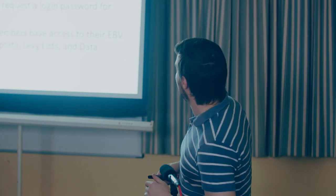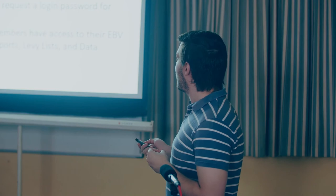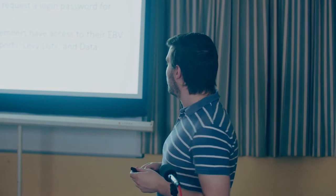ZHB members can request a login password for their member ID, and that basically lets them refine their searches down more to their herd. They can use additional criteria when going through their own herd, so they can do extra checks on their own herd. Also, it gives them access to the EBV reports, outlier reports, levy lists, data extracts, and several other reports that I don't know offhand, but there's a lot of functionality in having a login for Internet Solutions.